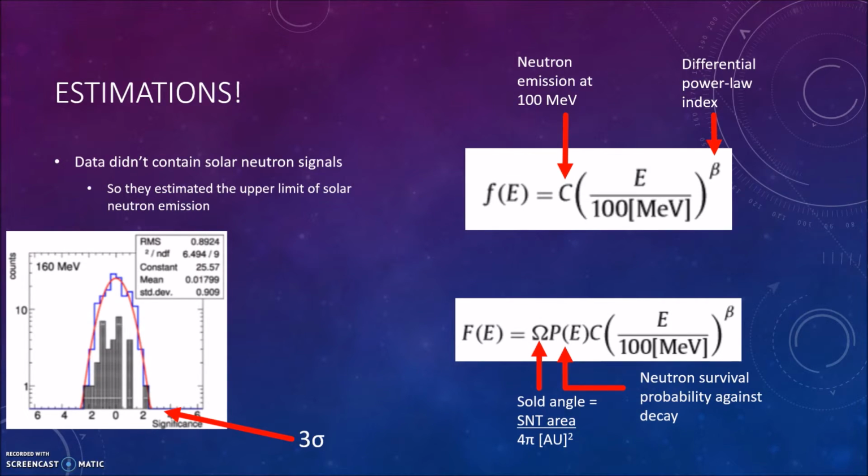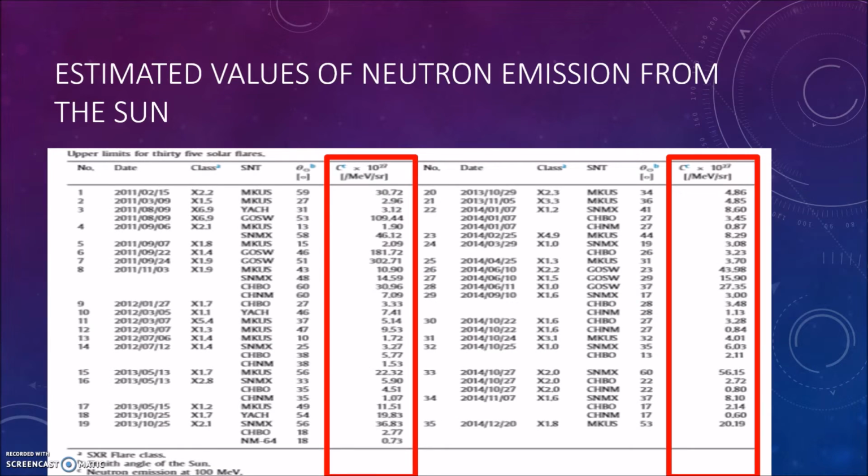This equation was further modified after accounting for the neutron's attenuation in the atmosphere. This value was calculated solely using the data from another paper of the nuclear interaction model of Shibata. On the table shown are the estimated values of neutron emission from the Sun at each solar flare using the equation they created. They compared the calculation values with calculations done during solar cycle 23, and they concluded that their values are consistent with those.